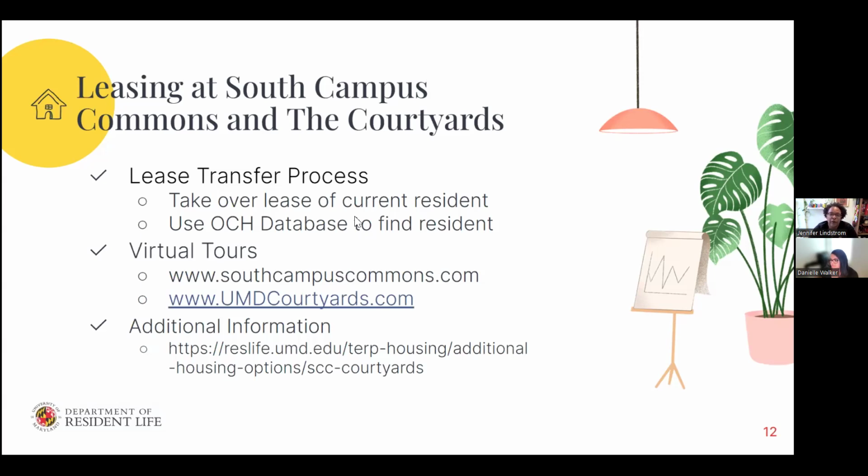Is there a comprehensive list of apartments around campus, or even a table that compares the prices for those different options? No, not that I know of. Our office doesn't have one.